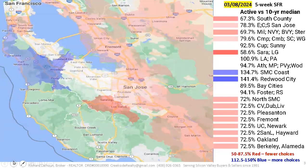This slide is looking at the active inventory this week compared to the 10-year median. So you go back over the same week for the past 10 years and look at what the inventory was, and then compare the existing inventory right now this week to that 10-year median. And you can see that all the numbers for the most part are below 100%, which means we have less inventory than we typically do.